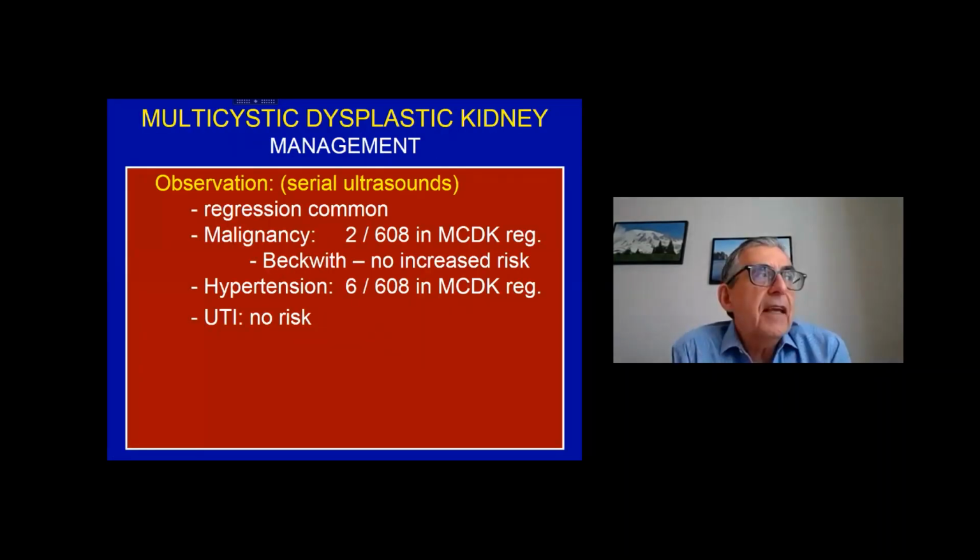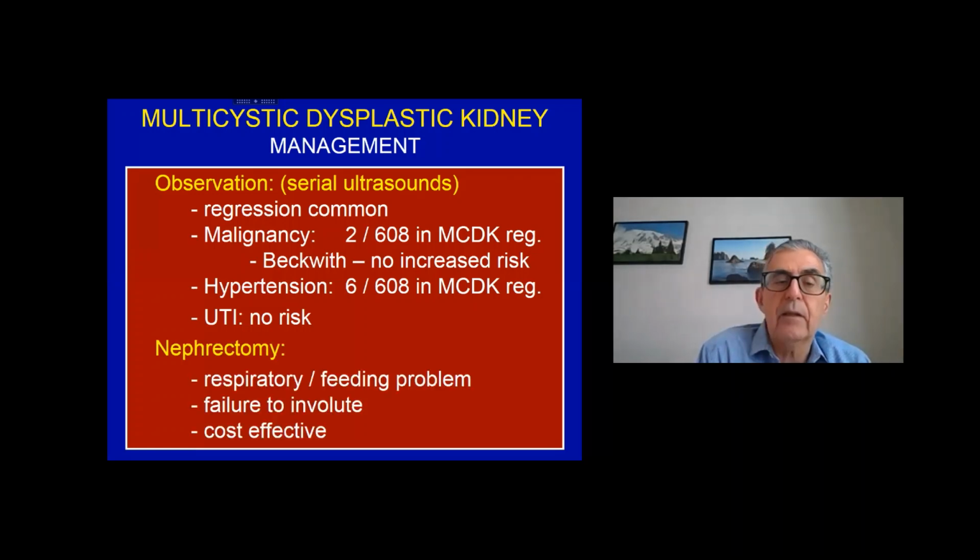In the past, these kidneys were removed with thoughts that they can lead to cancer, but this has been proven to be wrong. And currently, our management of these is observation with serial ultrasounds. These usually regress. The risk of malignancy is very small. The risk of hypertension is also small. And there's really no risk for urinary tract infection or any other abnormalities.